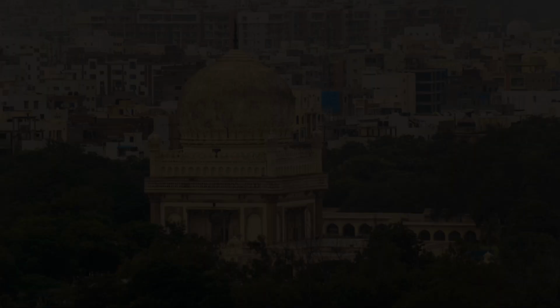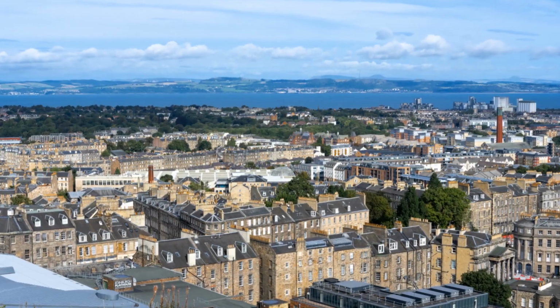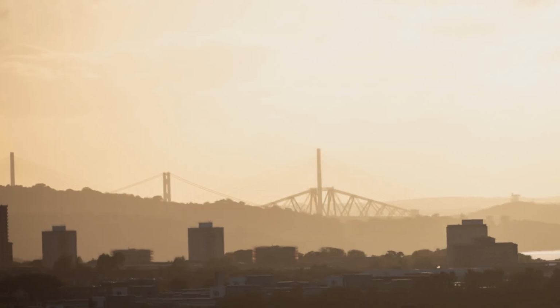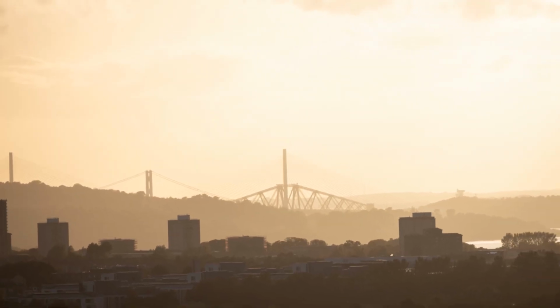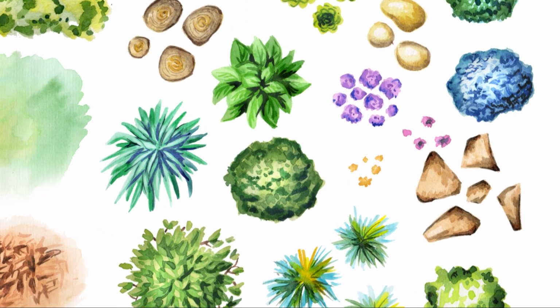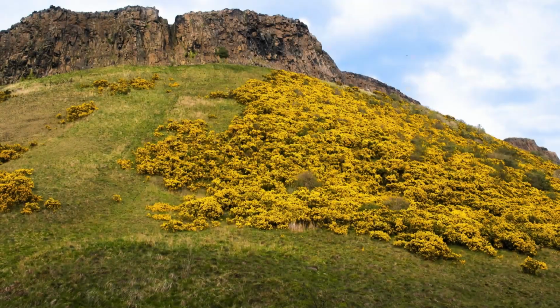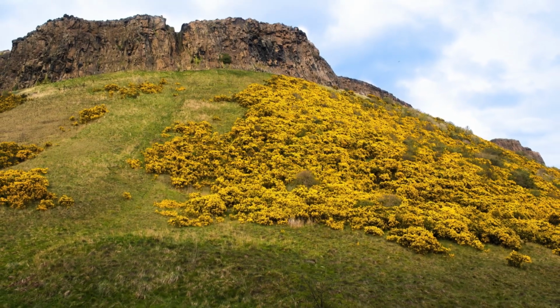Need a break? Relax in Princes Street Gardens. Whether you're picnicking or just people watching, it's a perfect spot, especially with the Scott Monument towering above. For a green escape, visit the Royal Botanic Garden. The diverse plant life here, from the rock garden to the exotic glasshouses, is simply spectacular.